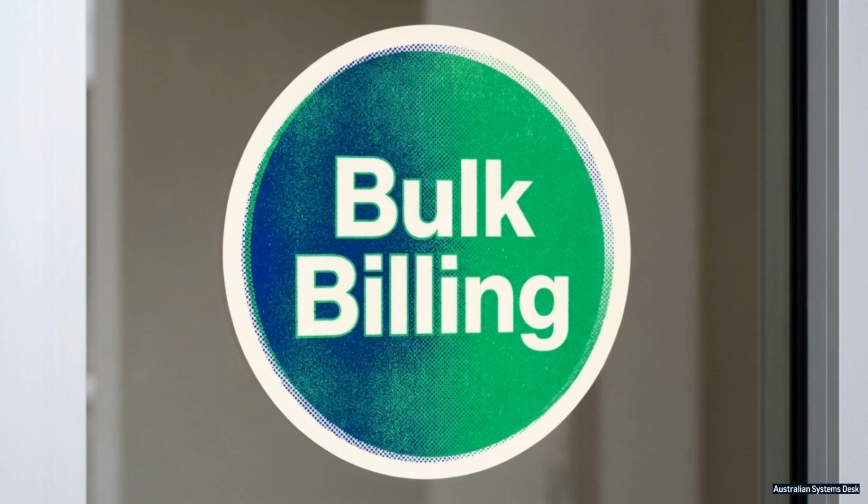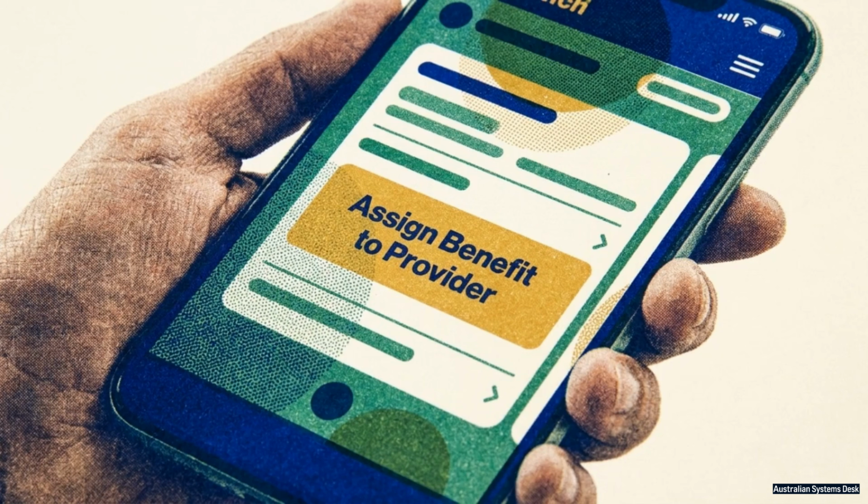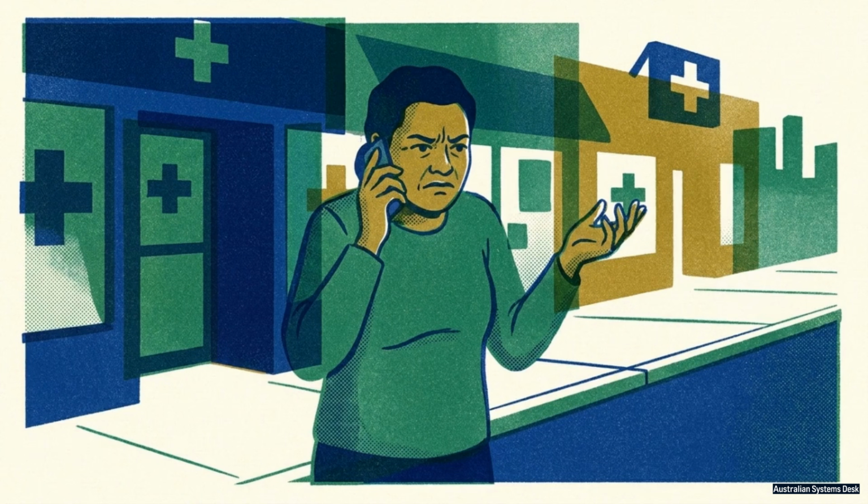There is an alternative called bulk billing. This is a choice made by the provider, where the clinic accepts the Medicare benefit as full payment, leaving you with zero out-of-pocket costs. To be bulk billed, you must assign your Medicare benefit directly to the provider. As of July 2026, you can give this consent digitally, on paper, or verbally in specific circumstances. But remember, finding a clinic that offers bulk billing is not guaranteed.